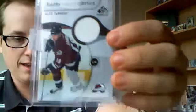Wow, and he included a bunch of extras there. Thank you very much, sir. It's really appreciated. Man. Alright. So this is the main card. I'll keep it for the end. So he included 2 cards. Authentic Fabrics of 05-06, I think. SP Game Used of Alex Tanguay and of Bill Guerin. Thank you. And the main card, let me remove that.